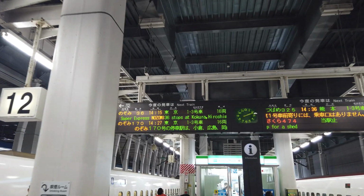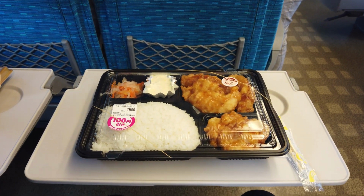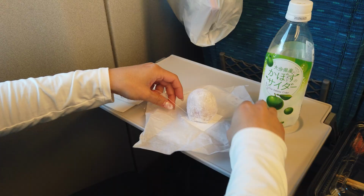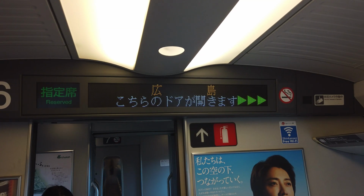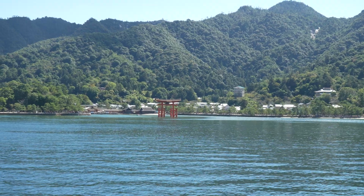We began our journey by traveling from Fukuoka to Hiroshima on the Shinkansen. Of course, we got some food to enjoy during the ride. After an hour of travel time, we arrived at Hiroshima Station. We're in Hiroshima. First up on the itinerary was a visit to Miyajima Island.